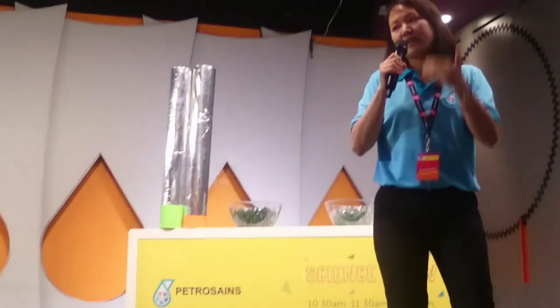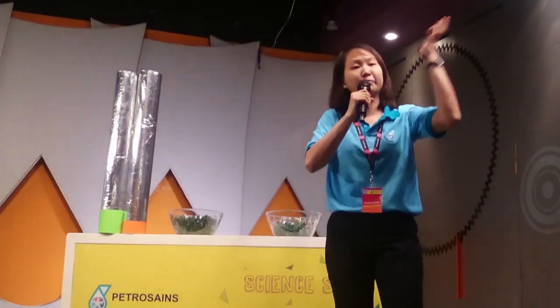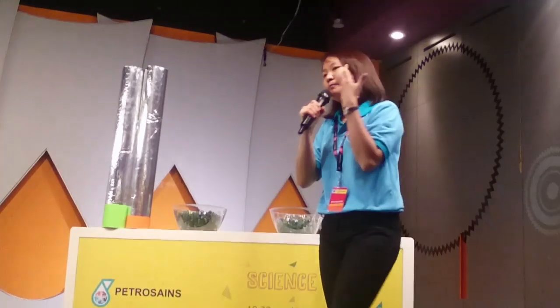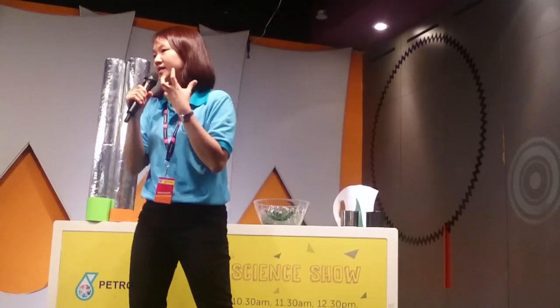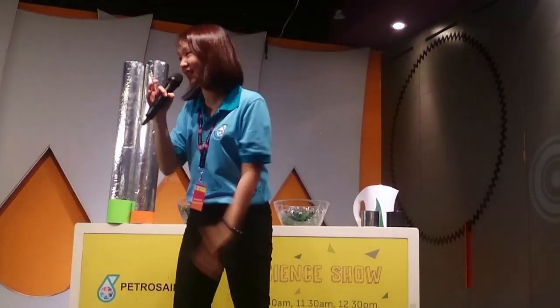The foundation of a building has to be calculated so perfectly to actually support the weight of the building. Now the Petronas Twin Towers is 88 stories high and it weighs about 300,000 tons. That is actually 43,000 adult elephants. So it's really, really heavy.